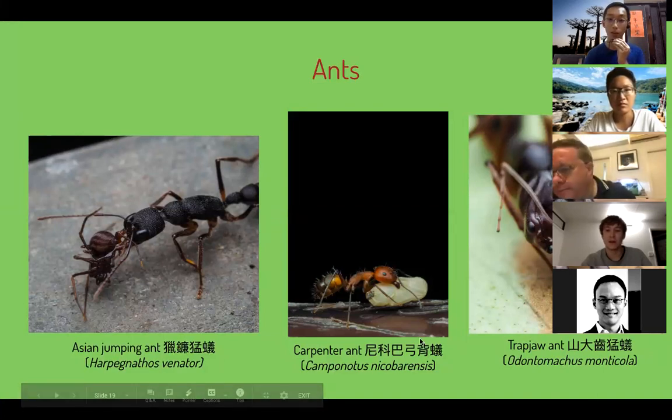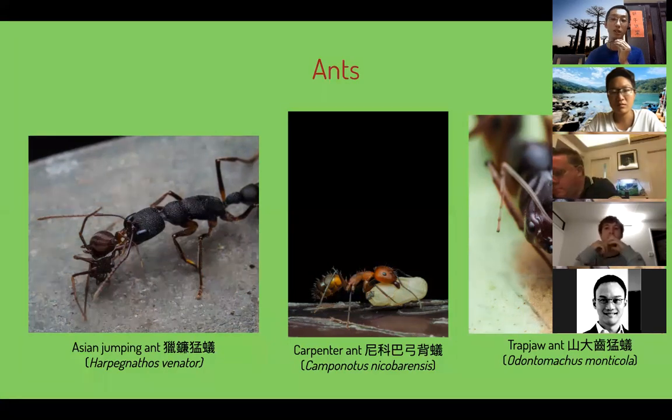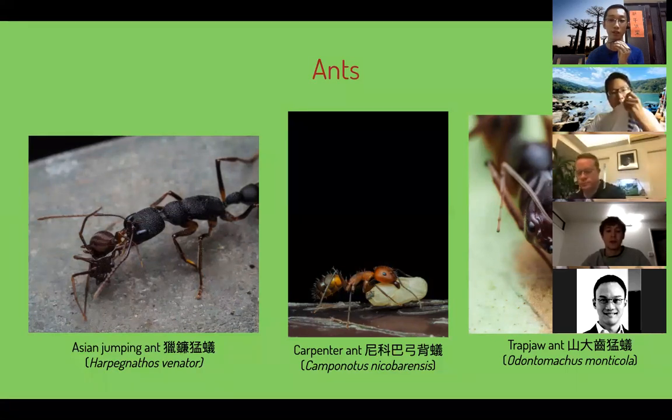And this carpenter ant, as you can see, is carrying its larva, moving nest. And the trapdoor ants are very interesting species because of the mandibles. The mandibles can open up to 180 degrees and act like a spring load. So when it tries to catch prey, these will slam shut in an instant, like that. It traps the prey and holds on to it like a vice. So they have a really strong grip with these mandibles.